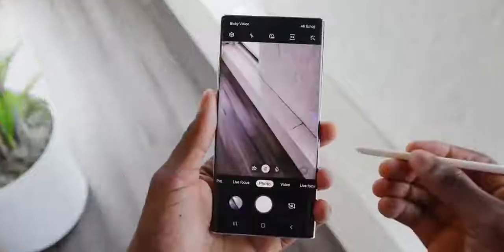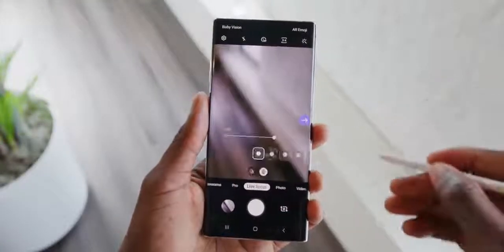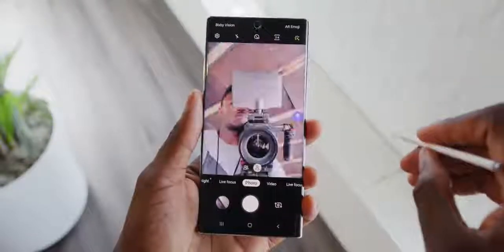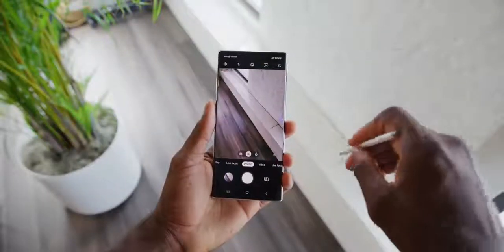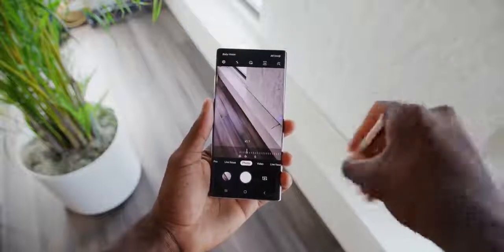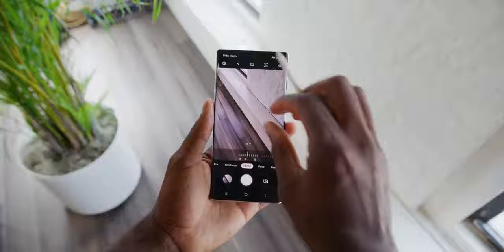There's also now some new air actions for controlling the camera, like holding the button and swiping between modes, or flipping from the selfie camera to the back camera, or allegedly even twirling clockwise or counterclockwise to zoom, but I must have been doing this wrong. I honestly couldn't get it to work for the life of me. You probably need an S Pen twirling tutorial that I'm just not ready for. File these in the gimmicks folder, please.